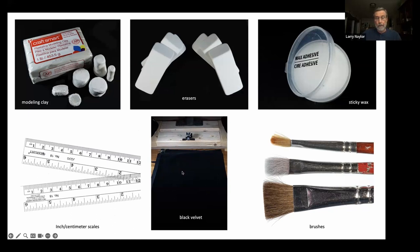For a black background, I've been using this for about 30 years. This is a scrap of black velvet that I bought about 30 years ago. I use it for just about everything. It's like my security blanket. I use that because as a non-reflective surface, it does collect a little bit of lint. That's the negative. But in terms of reflection, it hardly reflects any light.